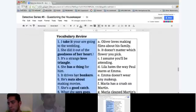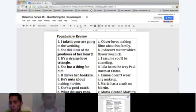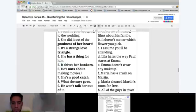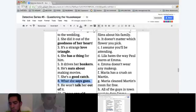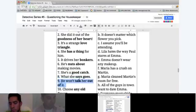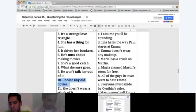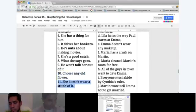Number 1. I take it you are going to the wedding. Number 2, she did it out of the goodness of her own heart. Number 3, it's a strange love triangle. Number 4, she has a thing for him. Number 5, it drives her bonkers. Number 6, he's nuts about making movies. Number 7, she's a good catch. Number 8, what she says goes. Number 9, he won't talk her out of it. Number 10, choose any old flower. And number 11, she doesn't wear a stitch of it.